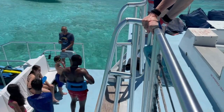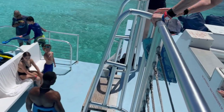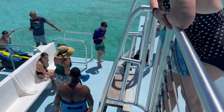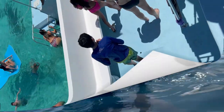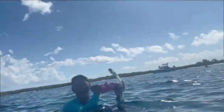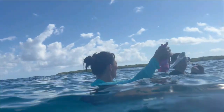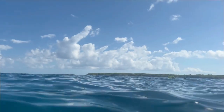Our new friend Esther building up the courage to jump in the water. Didn't like water, didn't like heights. So we were cheering him on. Jump right there. I didn't realize how close I was. Wrong person. So. All right. Jumping in there and then just kind of rinse it.